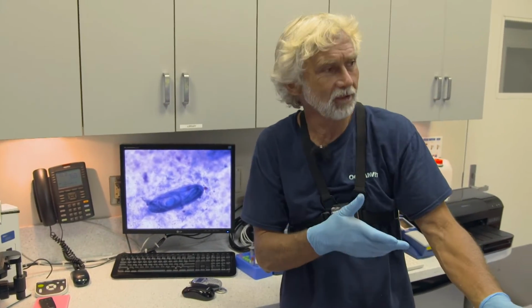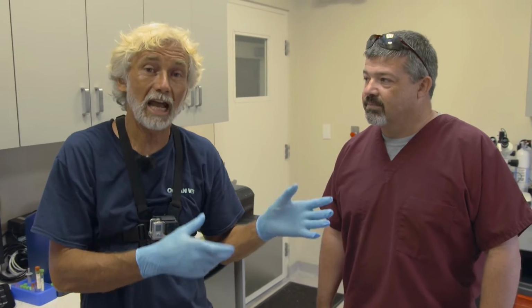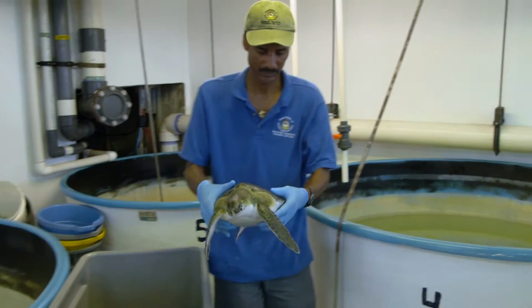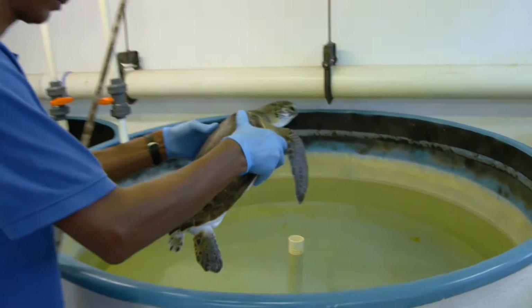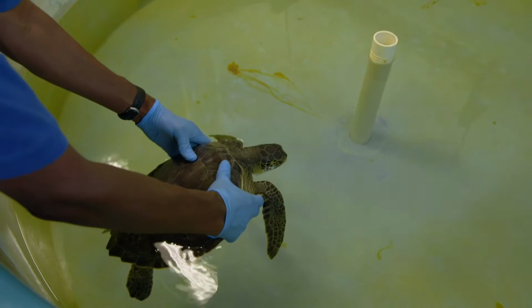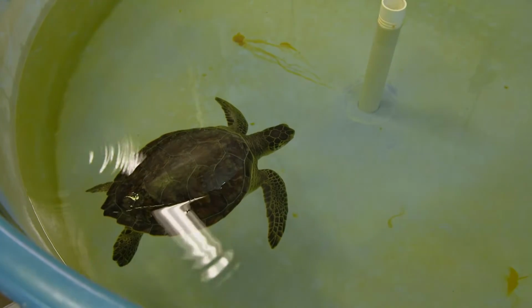Hopefully, this little turtle, after a few days under the care of Patrick, Roma, and Ian, is going to recover, and hopefully we'll get a chance to release it back into the wild. This little turtle will remain at the Bermuda Aquarium Museum and Zoo until it's fully recovered. Neil will return later to release it back into the wild.